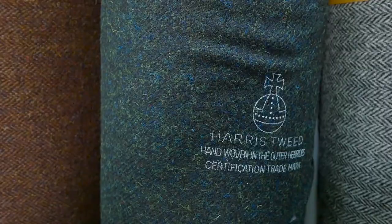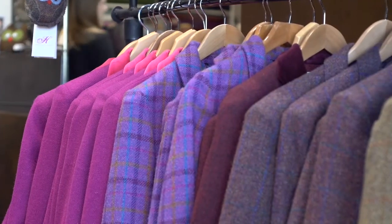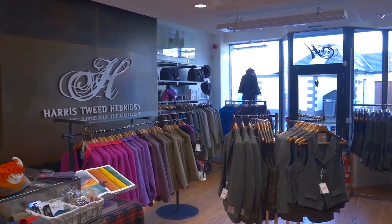Harris Tweed has changed out of all recognition since the early 90s. The industry went through some very hard times in the late 90s and the early noughties. And then in 2007, the big change round came. Weavers now are working all year round, and that has brought in a lot of money to the island and helped not only the Harris Tweed industry but a lot of other businesses on the island.